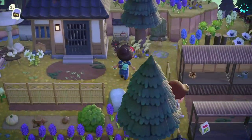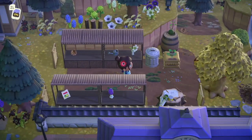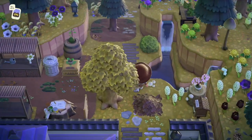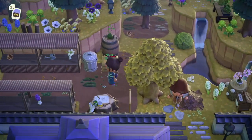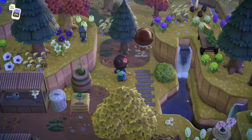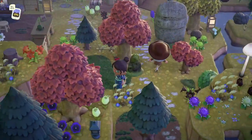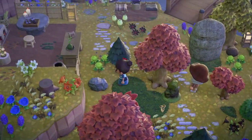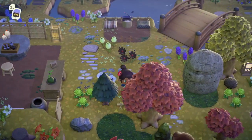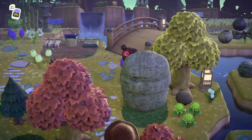So if we go through here, this is my DIY area where I build things. Very cute. Ooh. And if we go through here, here's another garden. Lovely. This is a cool code. Oh yeah, it's just one square of moss, but I laid it on top of dirt, so I made that shape and then down.